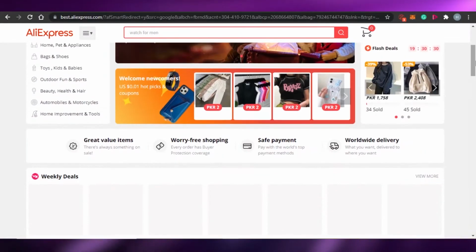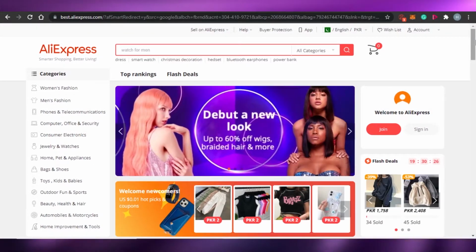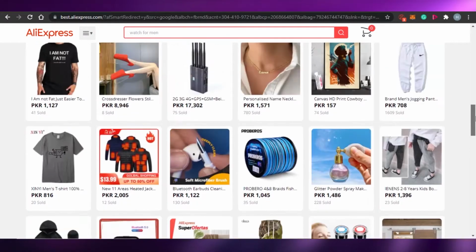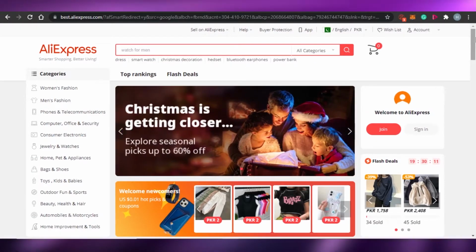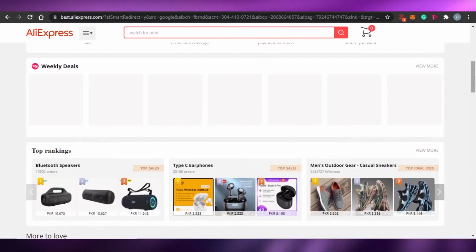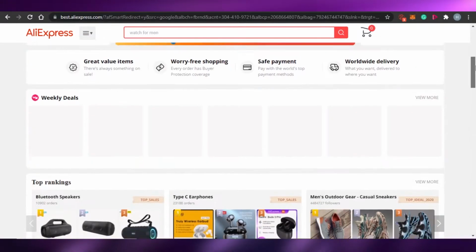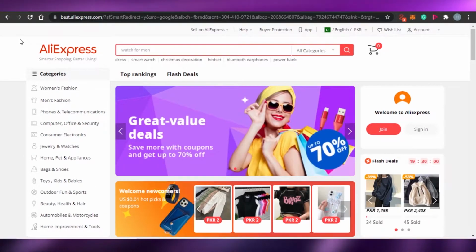Today I'm going to be showing you how to find fast shipping products on AliExpress. So let's get started. Now, if you are into dropshipping business and you do dropshipping, then you must have come across AliExpress. And if you are using Chinese-based suppliers, if you are doing your dropshipping from China, then you must definitely use AliExpress.